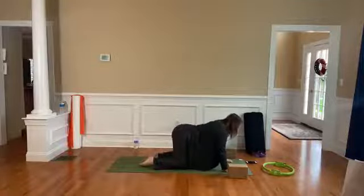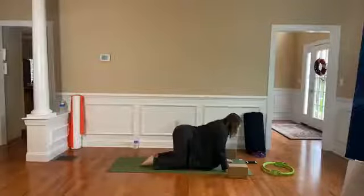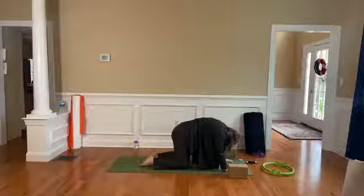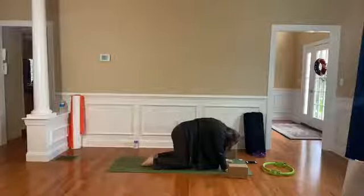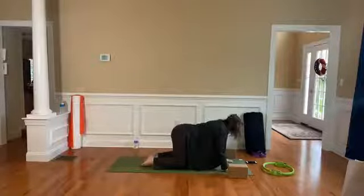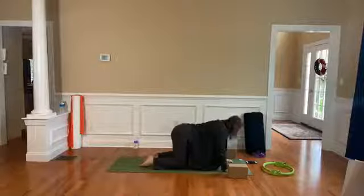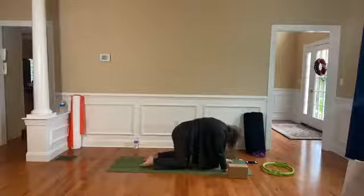Let your pelvis spill toward the floor. And then pull your abdominals up towards your spine, root down through your knuckles and your fingertips, and expand your back body. So, expanding your front body, expanding your back body. Moving through cat and cow.